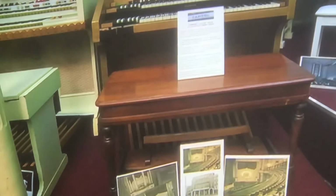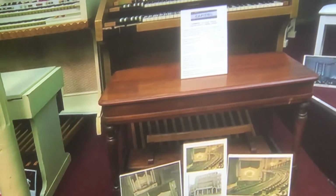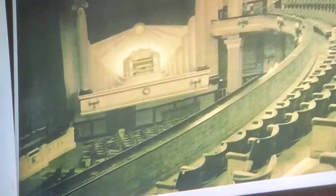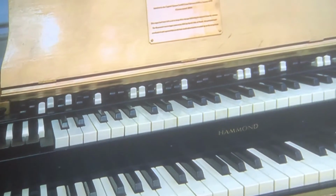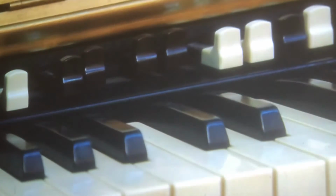Probably the most notable for local interest is the Hammond Lafleur, which was installed in the Capitol Cinema in Cardiff. It was installed in 1938, and it was one of the first pipeless organs. Whilst it's not an amazing instrument in itself, the fact that it has survived all the years is quite important.